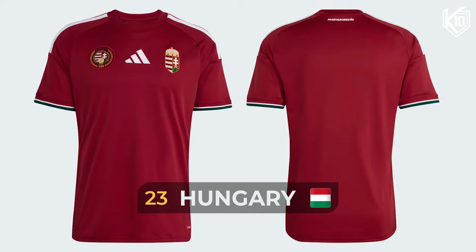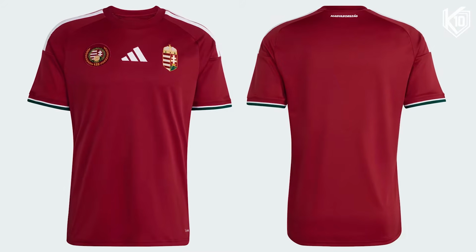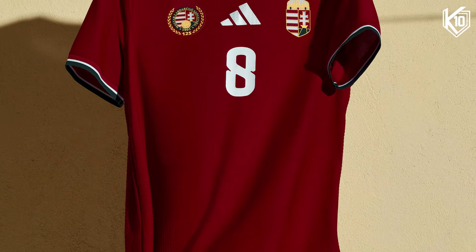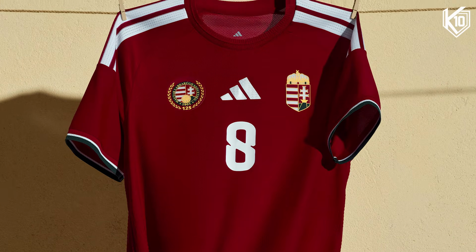At number 23, Hungary. Dead last for a reason. That traditional dark red with white and green flag colours celebrating 125 years of football heritage sounds nice on paper, but the execution is cluttered and uninspiring. They haven't qualified yet either.